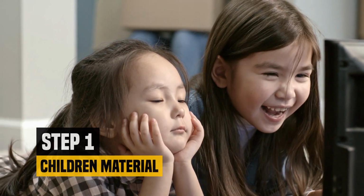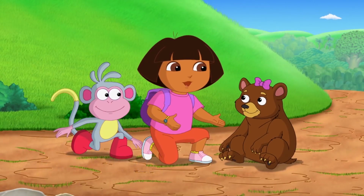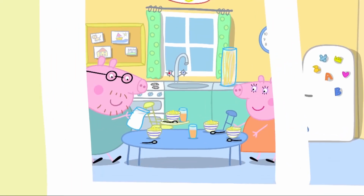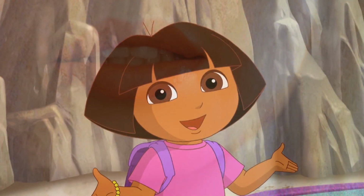Children material. As a complete beginner, watching material that was written for very young kids is a goldmine for learning new words. Television shows like Caillou and Peppa Pig were written with very simple dialogue, short and simple plots, and basic vocabulary and grammar. Plus, the pronunciation is often exaggerated and slow, which makes it much easier to understand.